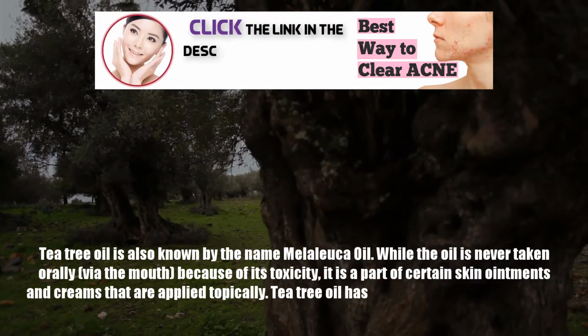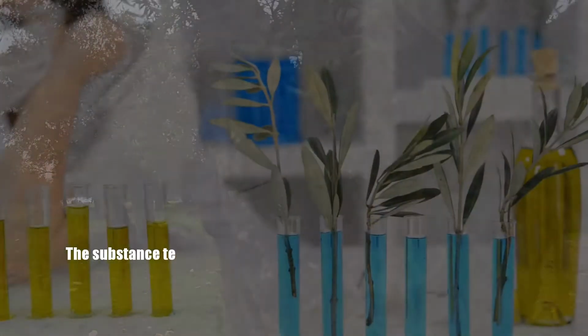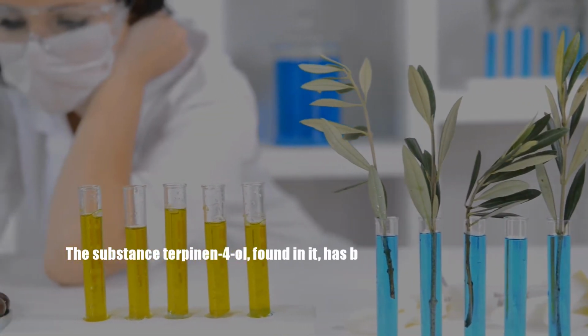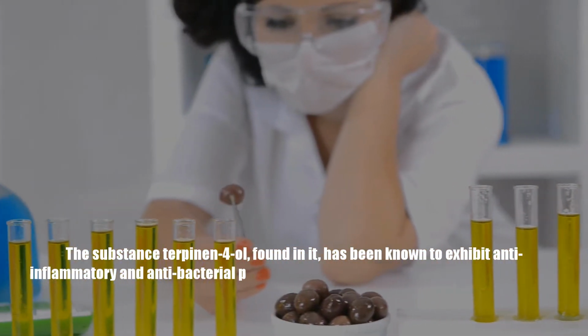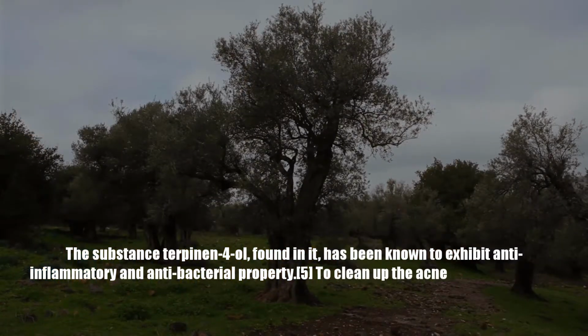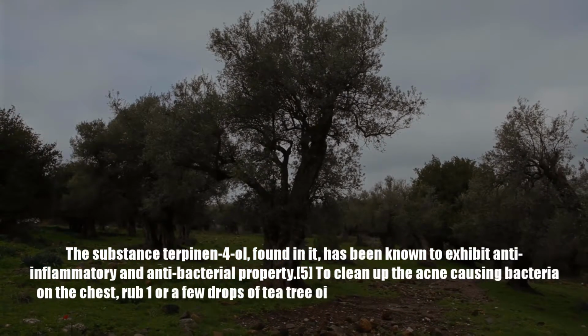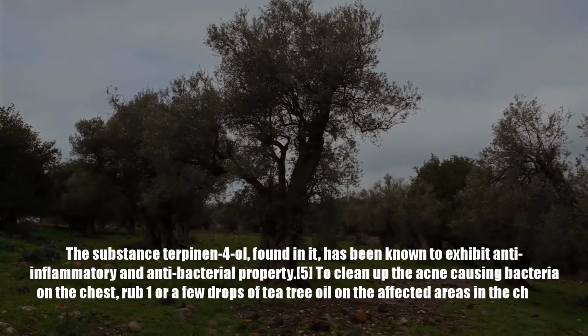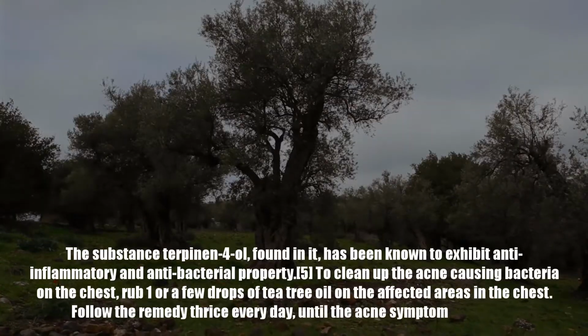Tea tree oil has antiseptic and antibacterial properties. The substance terpinen-4-ol found in it has been known to exhibit anti-inflammatory and antibacterial properties. To clean up the acne-causing bacteria on the chest, rub 1 or a few drops of tea tree oil on the affected areas in the chest. Follow the remedy thrice every day until the acne symptoms are gone.